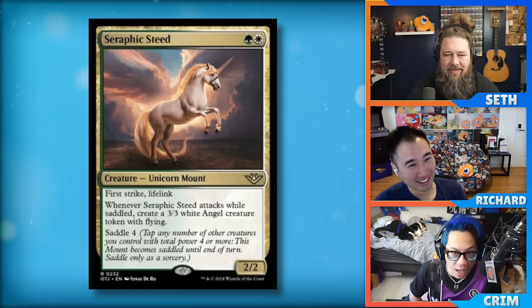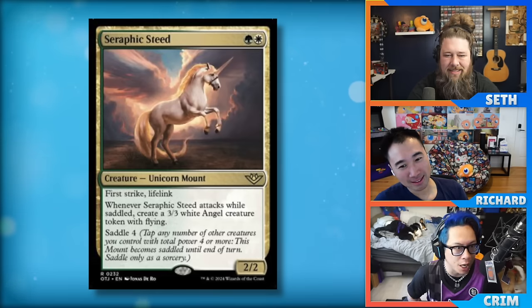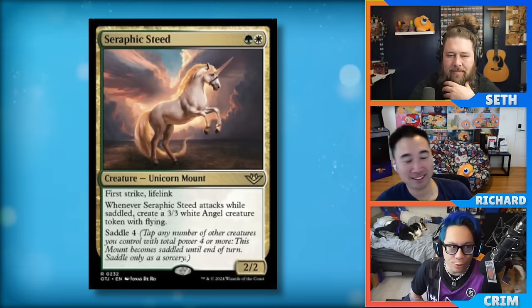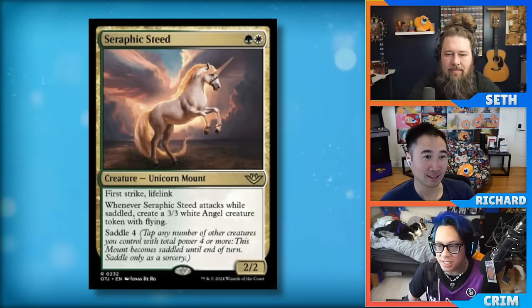So temporary lock. You're thinking way too big. I wouldn't even use that. I'd just use temporary lockdown on this, or a shock, or a cut down. Right? I think despite all of that, though, this is a 2-drop. So I think that it dies to Doomblade. It dies to all these things, like everything else does.